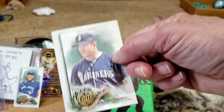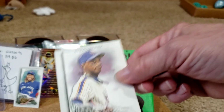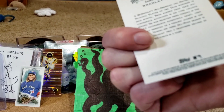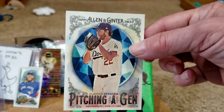Got Edgar Martinez on the Mariners. Oh, shout out Don't Talk to Robots. We got Darryl Strawberry. We got a basketball card of Bradley Beal. He's making an appearance in the Allen and Ginter. Got pitching a gem, Clayton Kershaw on the Dodgers.